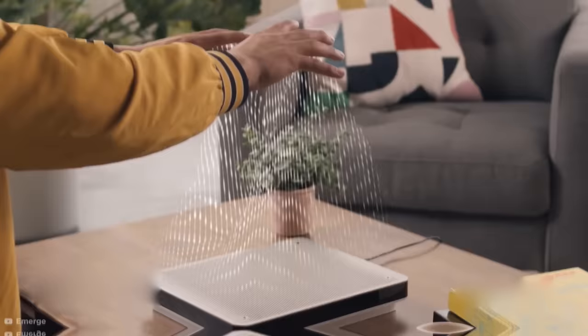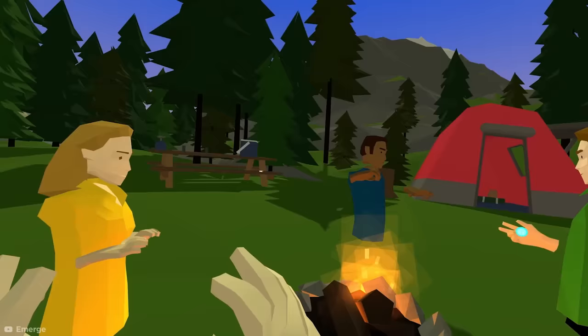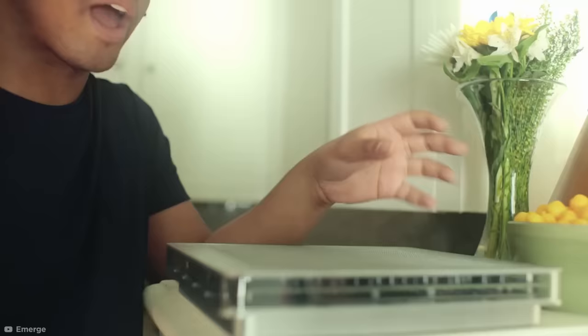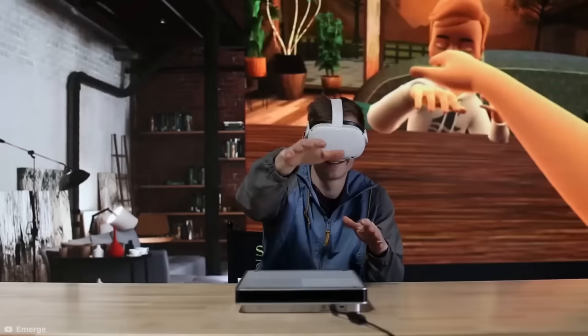The Emerge Home is an incredible gadget that allows you to physically feel the things you touch in VR. With the Emerge Home, you use your bare hands as the controller, and when you grab something in the game, the device's panel will send a series of ultrasonic waves, meaning sound waves that are too high a frequency for humans to hear, right up to hit your hand, simulating the feeling of touch.